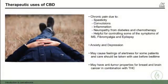CBD has also been shown in some more modern research to be very effective for eliminating chemotherapy-induced neuropathy and also neuropathy in general, even diabetic neuropathy. So that work was done in a very formal setting and was actually very clear. So CBD has a lot of different uses, especially for people suffering from chronic pain.